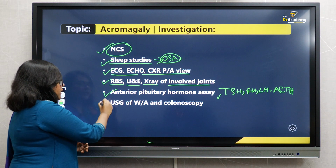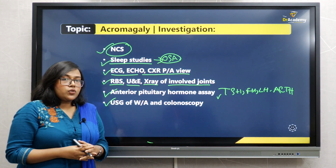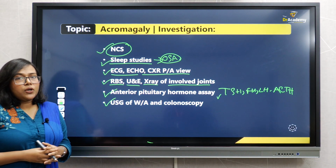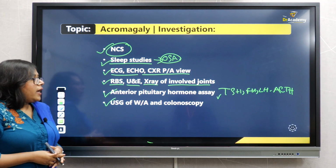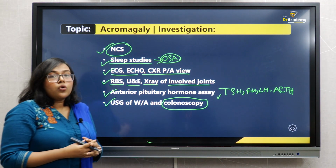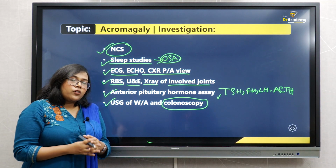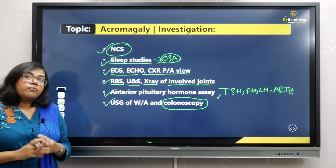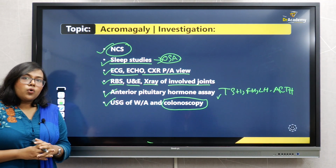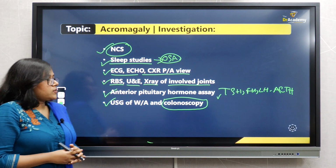And last but not the least, ultrasound of the whole abdomen, because there can be evidence of hepatomegaly and other organomegaly because of the excessive growth hormone, and colonoscopy because there is increased evidence of colon cancer in patients with acromegaly. And usually, if an acromegaly patient is complaining of bleeding per rectum, you should have high clinical suspicion of colon cancer. And in that case, you can consider invasive tests like colonoscopy.